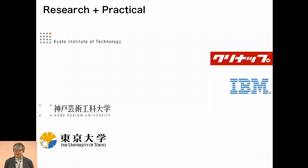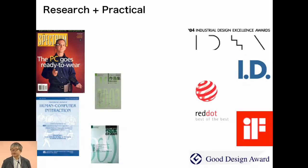In the introductions, I started learning industrial design at Kyoto Institute of Technology, and I joined a furniture company named GreenUps, and then moved to IBM Corporation. During my time at IBM, I was also a doctoral student at Kobe Design University and the University of Tokyo. I'm very interested in research and practical activities, because most designers have their own design method, but it's not clear. I'm very interested in making design methods usable for everyone.